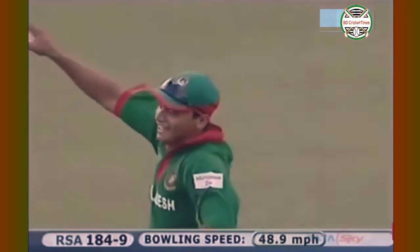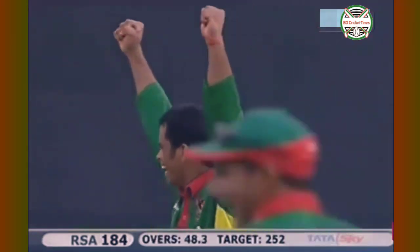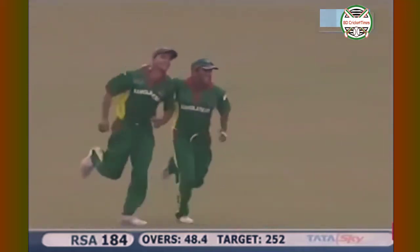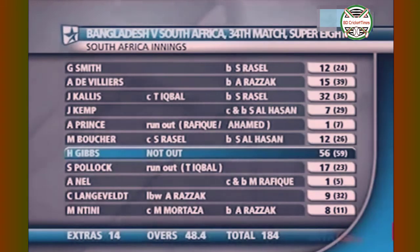Yes, he's managed to get there. Mortaza takes the catch, and it's all over for South Africa. It's a slow surface. It wasn't a quick surface, and especially when they beat South Africa in Guyana, that was a very slow surface.